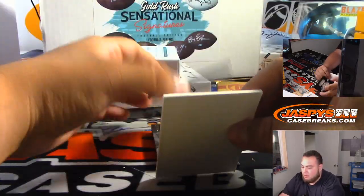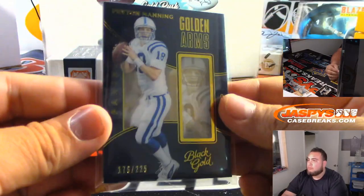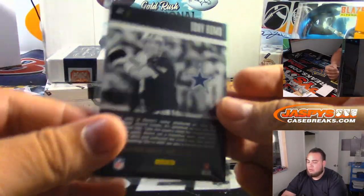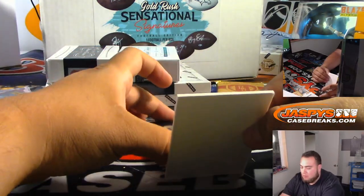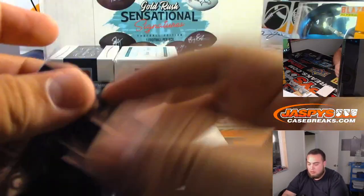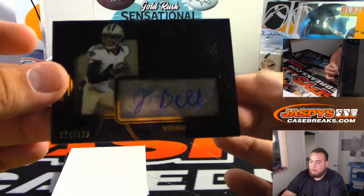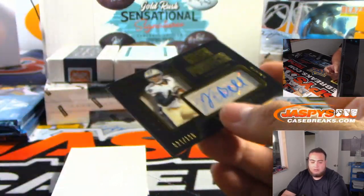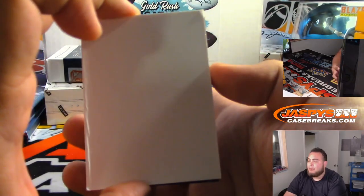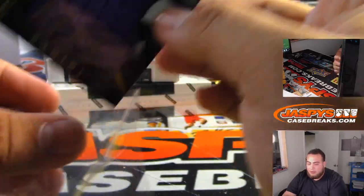All right, next pack. We got Golden Arms, Peyton Manning to 225. Tony Romo to 25. And we got Jared Goff, Motherlode, to 189. We got Vonn Bell, Golden Prospects, to 199. Saints with that one, Ryan McGregor. And we got Kenneth Dixon, Sizable Signatures to 225 for the Baltimore Ravens, going to TJ.